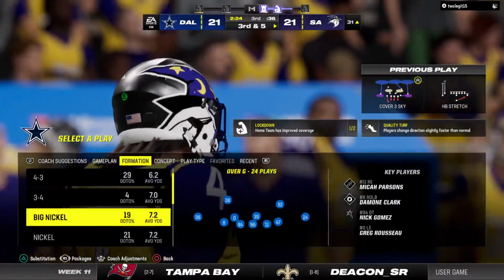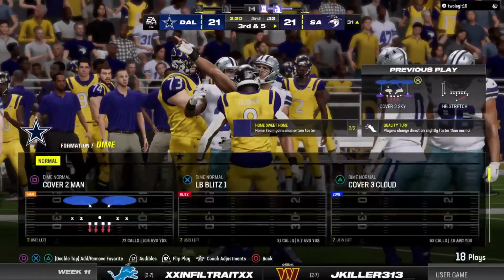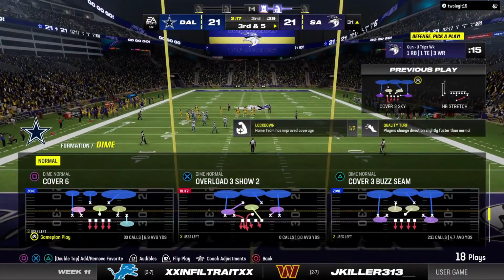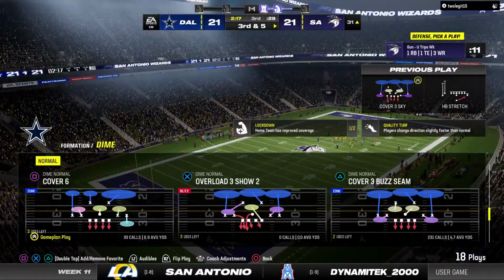3rd and 5. Part of the thinking when you bring in extra tight ends, you're hoping that each of your guys gets those one-on-one blocks and creates a crease for your runner. You know what the converse is, though? You've got to win those one-on-one blocks, and when you don't, that's the result you end up with.